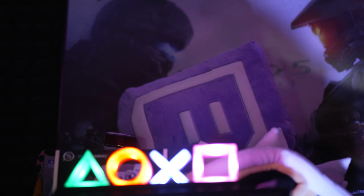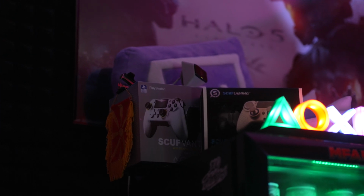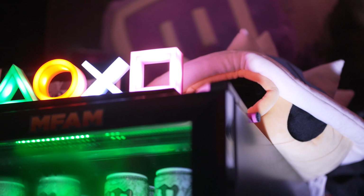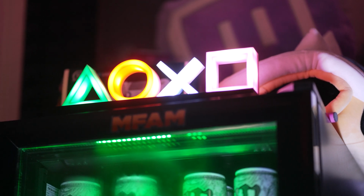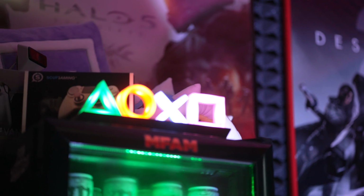We also have my favorite SCUF controllers here, of which I've only been rocking the SCUF Vantage 2 over the past few years since its release. It's the one that feels the most comfortable and natural to me, especially after starting off over on Xbox all those years. Now in front of that, we have this dope PlayStation logo that lights up with a wide variety of different lighting styles. This thing is an absolute must in your setup, especially if you're a PlayStation fan.